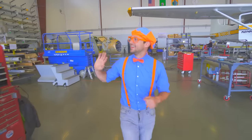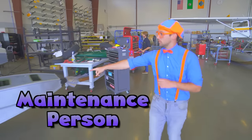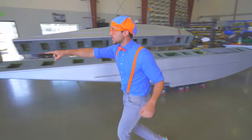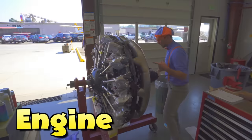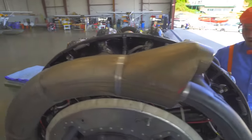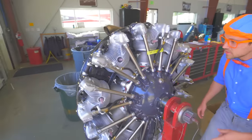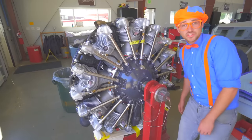Hello. That's a maintenance person. Woo, more floats. Whoa. And another engine. Whoa. So interesting. Wow. Look over here. It's so cool looking. Well, this maintenance shop was sure fun to check out.